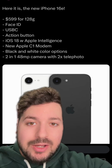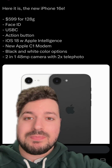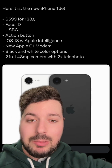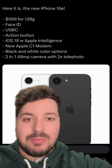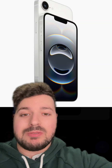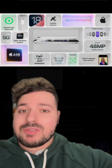It's going to have iOS 18, and it's going to be compatible with Apple Intelligence. It's also going to have a modern Apple C1 modem, and black and white color options will be available. It will also have a 2-in-1 48 megapixel camera with a 2x telephoto lens. It's not going to have the stainless steel edges like the 16 Pro model phones, but it is going to have that aluminum edge.